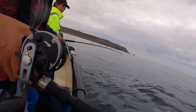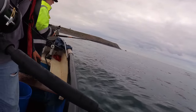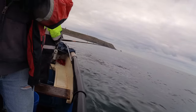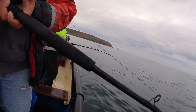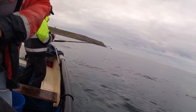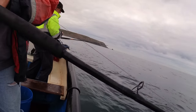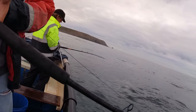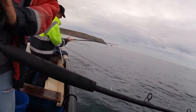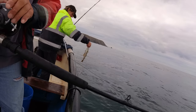Oh, is it a bit of a bend there? Is it a Mackie bend? Not a pollock bend. No, there's a pollock. Lovely clean, perfect shaped pollock, that one.